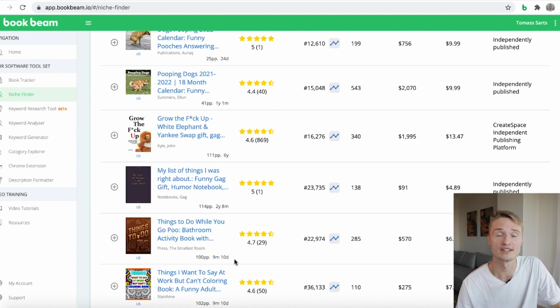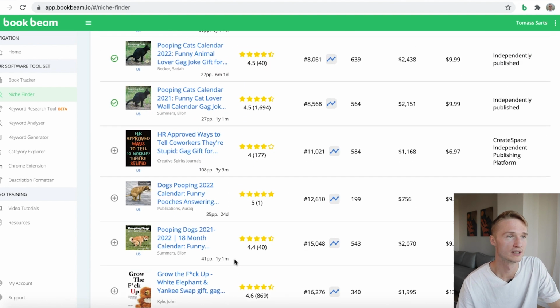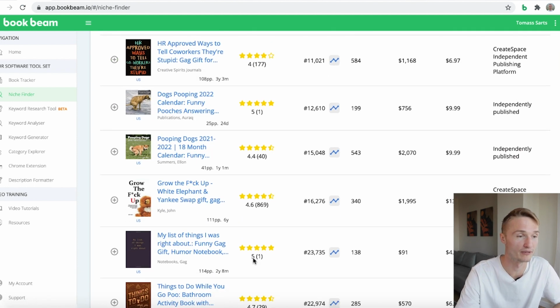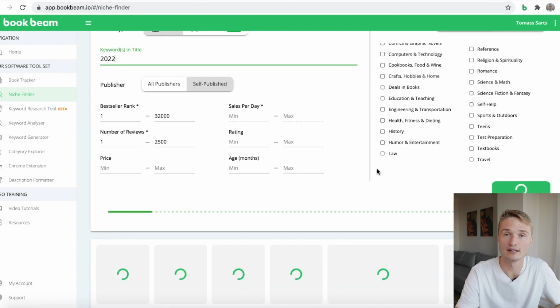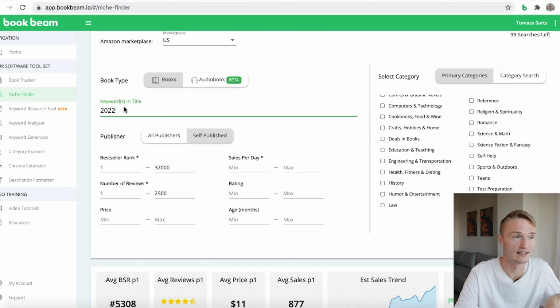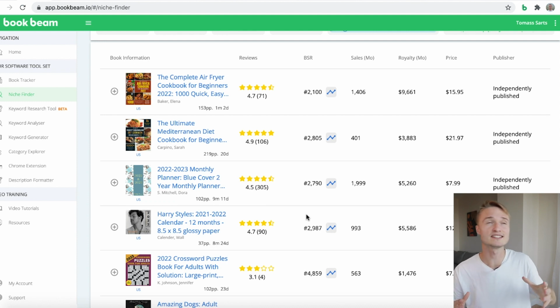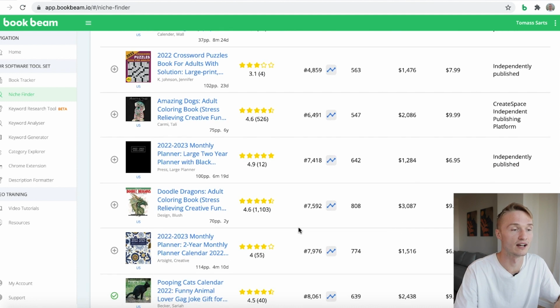So here clearly we have a bunch of gag gift ideas. Most of them, to be honest, don't really seem to be focused around Q1. So although they might be really good ideas in general, they're not really going into our list. What I'm going to do is search for the number 2022 in the title, just to see if there are some year-focused types of books, like for example the calendars, something like that we may have missed in some of the other searches.